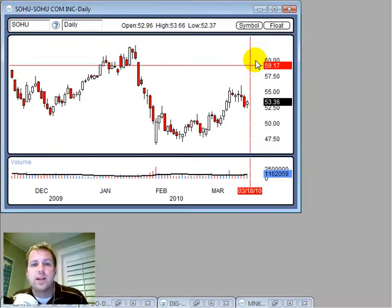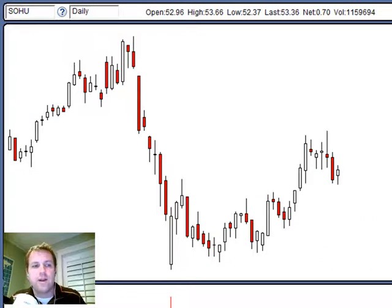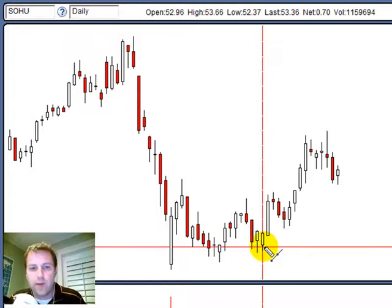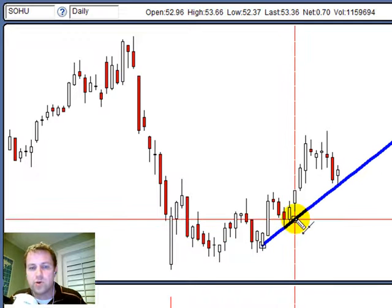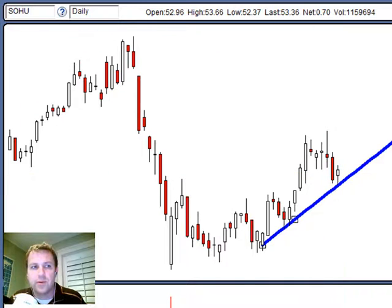Now, let's go ahead and look at my new trading idea, Sohu. Nice little setup. We have a very interesting trade. It's a bullish pullback minor trend zone. It's trading in there. We've got a buy candlestick right in here. Let me go ahead and get rid of my crosshairs. And we've got a nice little buy candle, a minor pivot uptrend.